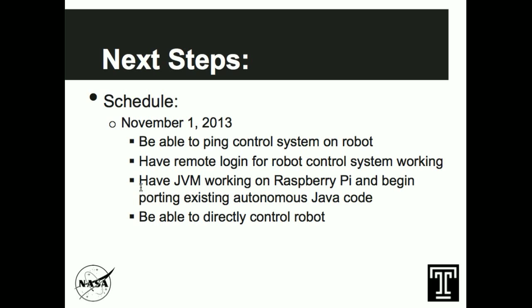We are also going to have a Java virtual machine working on a Raspberry Pi, and we are going to start porting some existing autonomous Java code over to the Raspberry Pi. A good portion of the electrical team for this year's competition worked on this competition last year, and the team that worked on this last year developed a pretty sizable amount of Java code implementing autonomous functionality. We really have to gauge how much of it we are going to be able to reuse, but we also want to port as much of it as we possibly can over to our new control system.